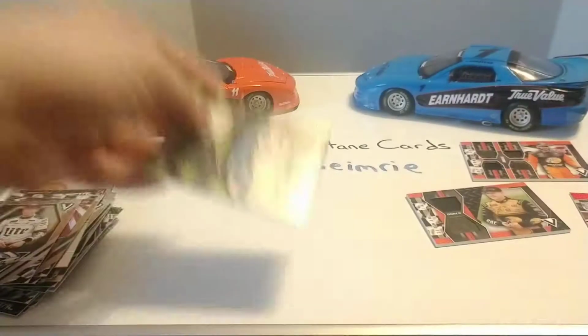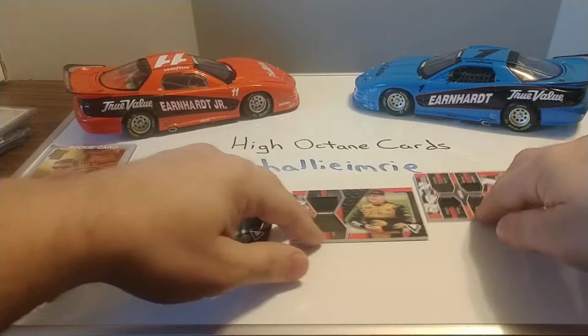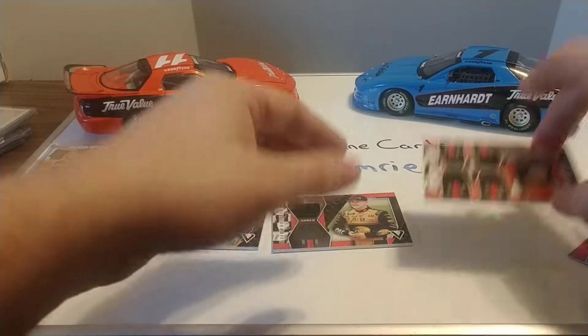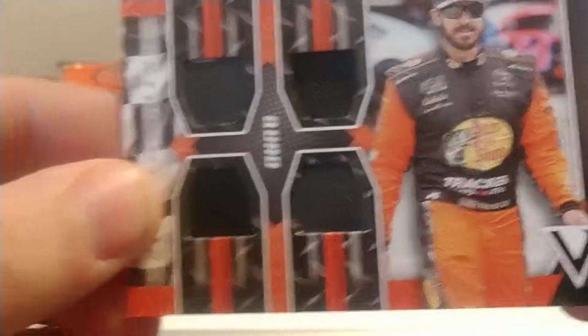So 2019 Victory Lane, some very nice cards. There you see our 3 hits, Ty Dillon, Daniel Hemric, and the quad relic, Martin Truex Jr. there.